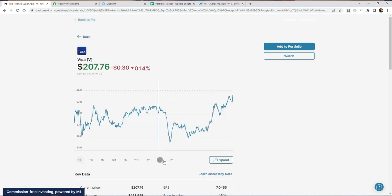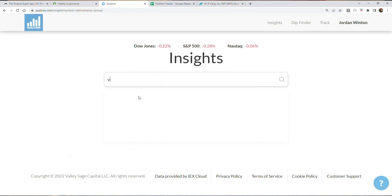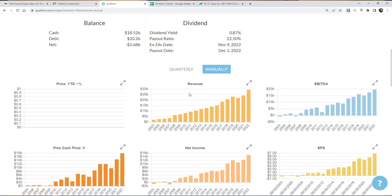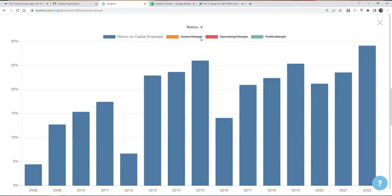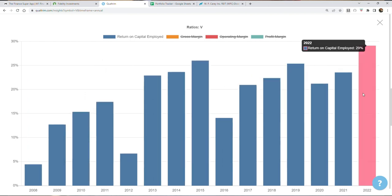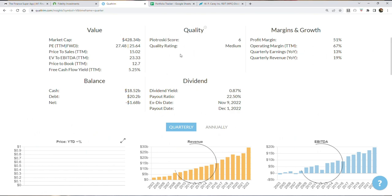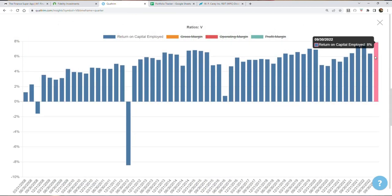Visa is one that I just consistently see as a profitable company, because I always like to mention, and I know this might sound repetitive if you've been watching me for a long time, but it's so easy to look at these ratios, these return on capital employed metrics, these gross margins, operating margins, profit margins across the board. These are some of the most impressive you'll find out there in the market. And if you look at each individual one, ROCE is at 29% in the last year. If you look at this on a quarter-over-quarter basis for Visa, you can see that in the most recent quarter, it was 8% just in the last quarter.